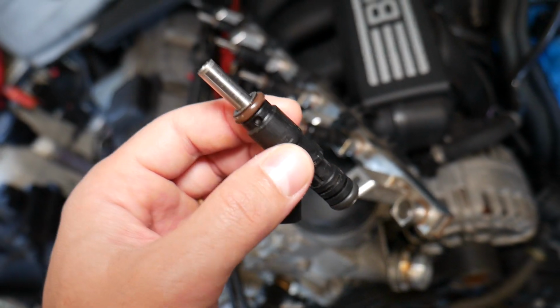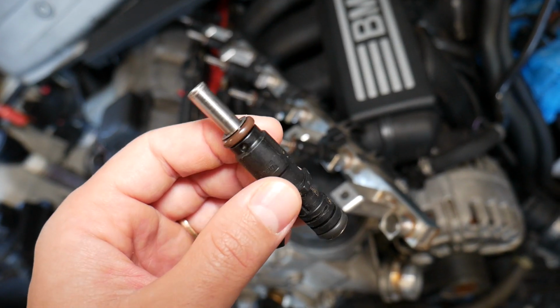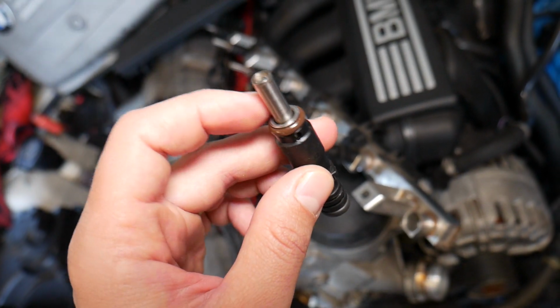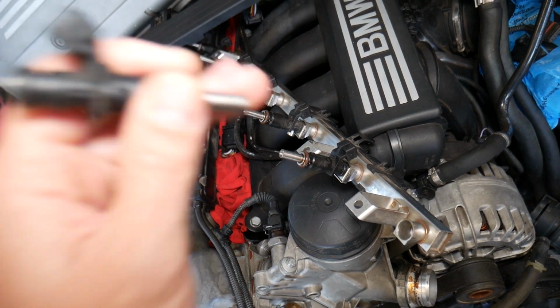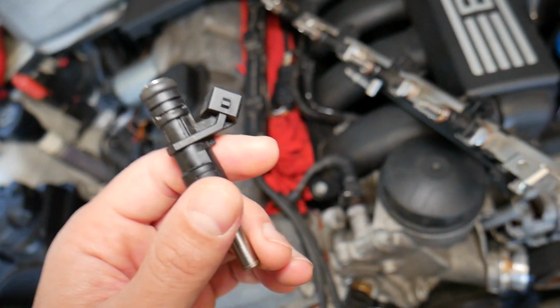Leaking fuel injector, what does it mean? It means that the fuel injector is supposed to open and close, okay, to spray fuel in the cylinder. But if it doesn't close all the way, sometimes they get things stuck inside, they malfunction, and it may start dripping fuel. It could be just a few drops, it could be leaking all the time. That's called a leaking fuel injector.